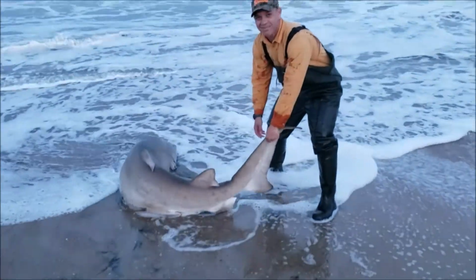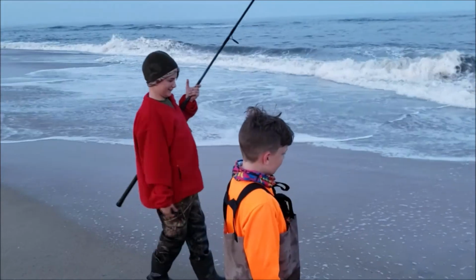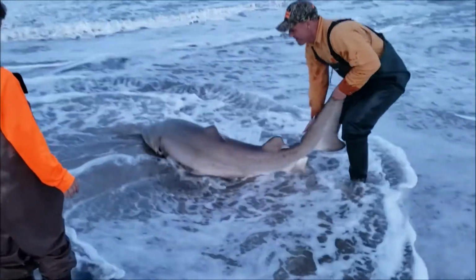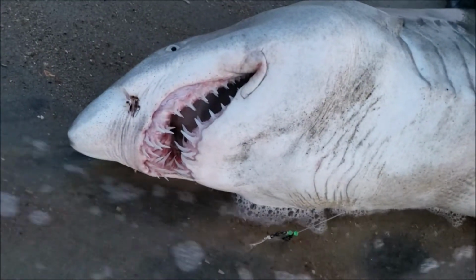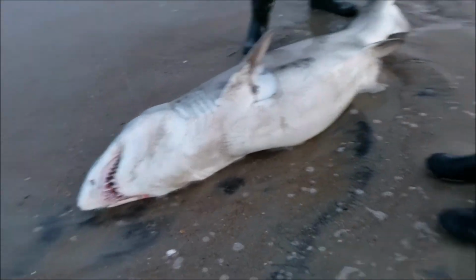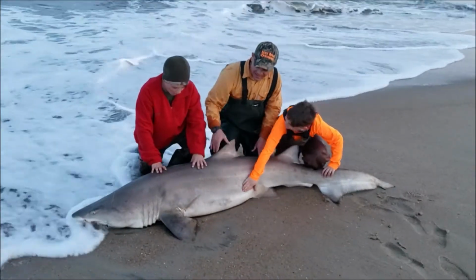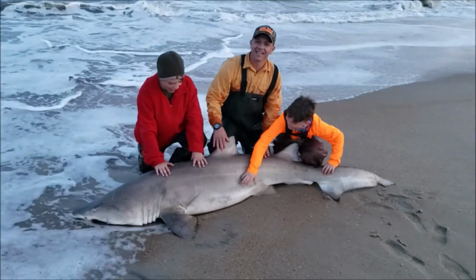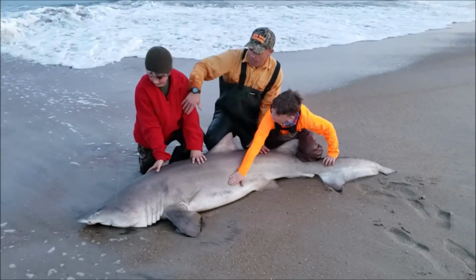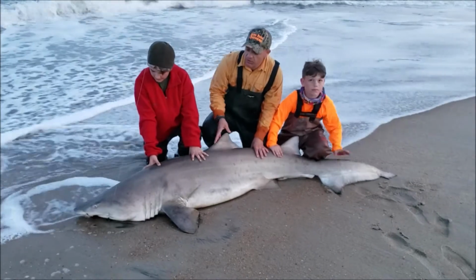Hey, check it out. Look at this big sand tiger we got. Right there. There's the man right there. Look at that. Look, I need to go to the dentist. Yeah, hurry up and get some pictures. All right, so here we are. Made it to Buxton out here on the point. We got this big daddy right here. Watch out, make sure he doesn't come around and bite you. Let's put him back. All right, we're going to get him back in the water and we'll talk to y'all later.